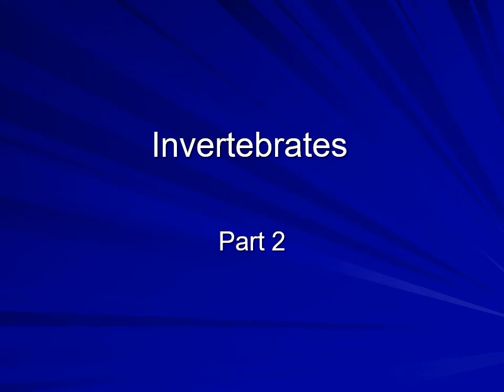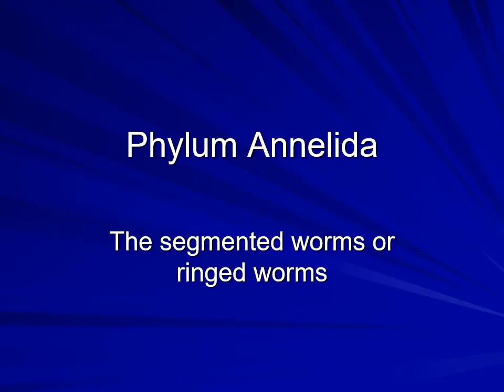This is invertebrates part two. We began with some very simple invertebrates that we did in class, and now we're going to go on and improve in our complexity of invertebrates. The first phylum is phylum Annelida.